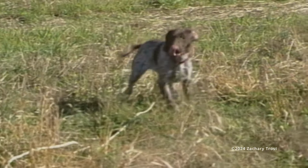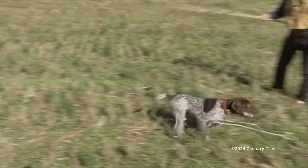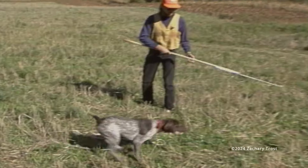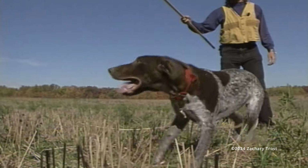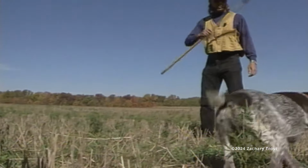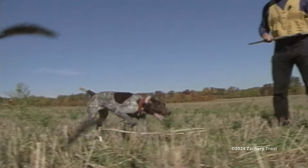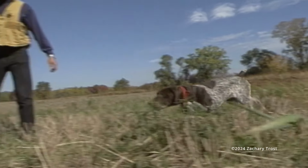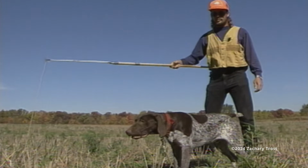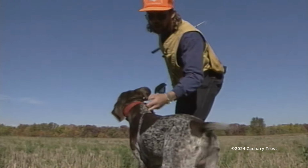Come on, pup. Right now he's just wanting to chase. He's not pointing it, but we don't let him catch it. Eventually he should point. Okay, atta boy.